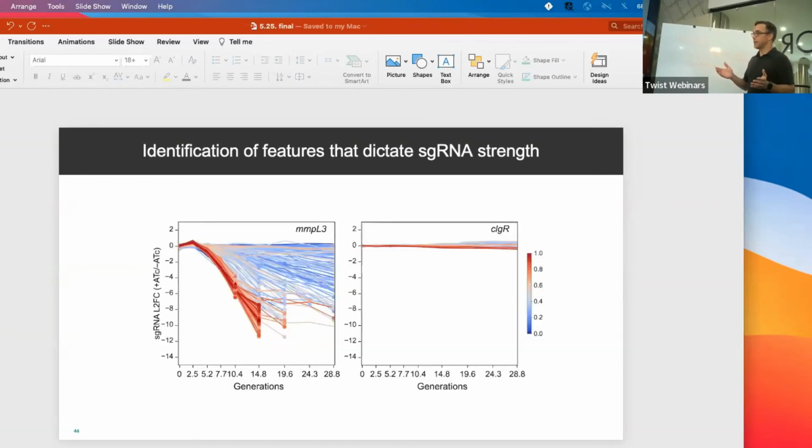So these are actual data. So MMPL3 is an essential gene in TB, and you can see it depletes quite rapidly over time because there's a very strong fitness cost associated with knocking that gene down. Dark blue guides don't deplete, and we can get every quantitative phenotype in between because of the scale at which we can work. FLIGR, doesn't matter what it is, it's a non-essential gene. It doesn't deplete over time. Okay. So now we have these line plots for every gene.